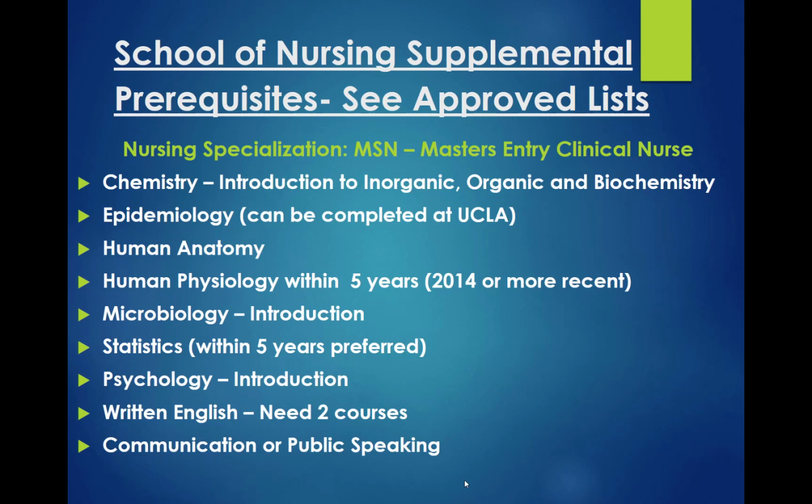Okay, so the first one, we'll go over chemistry. For chemistry, we're looking for an introduction to inorganic, organic, and biochemistry. Now, a lot of people think, does this have to be three separate classes? It does not. Depending on where you've gone or where you may go, you can satisfy it in one, two, maybe three classes. You would have to look at the course description and see what it entails. Does the class have inorganic, organic, and biochemistry in one, or will you have to take a part one and part two of a course? But we will need you to satisfy this.